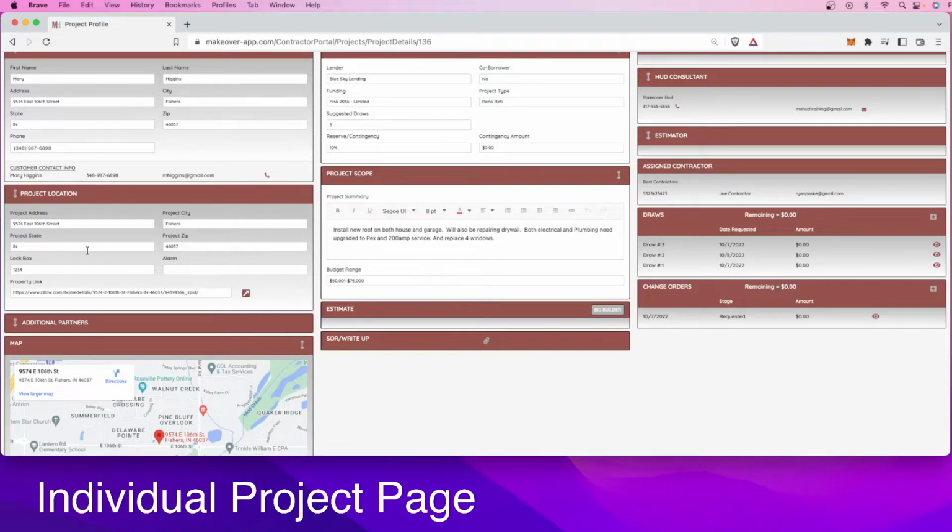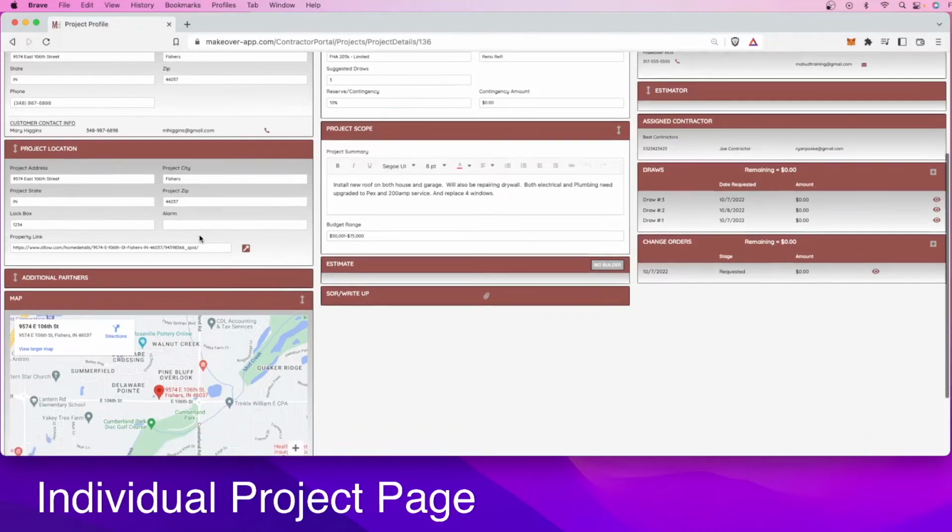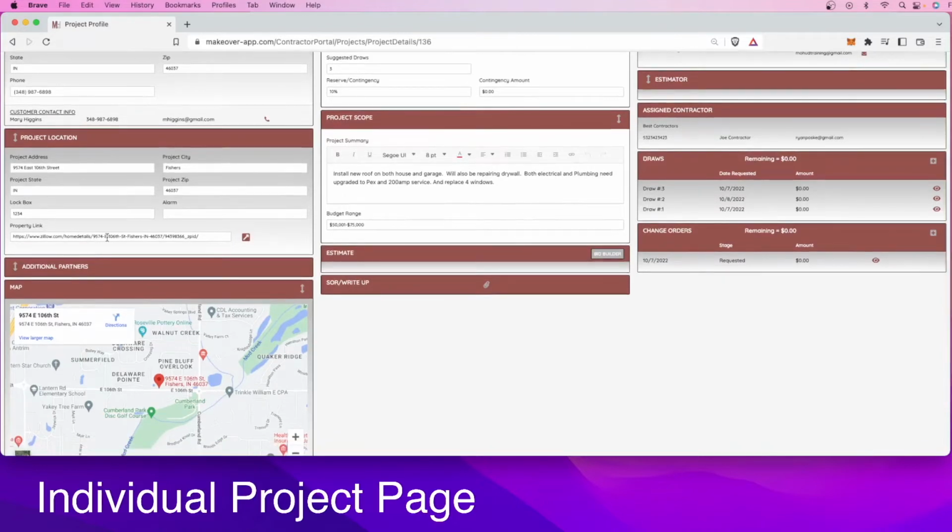Here we've got the project location. This is also a good place to see the lockbox combo, or maybe an alarm combo, if there is one. And then a click here gives you a link to the property on Zillow or Trulia or one of the above. Whenever we check out projects, it's always nice to be able to see what house we're looking at. That way when we show up, we've got a pretty good idea what that house looks like, and we don't have to wander around trying to figure it out.